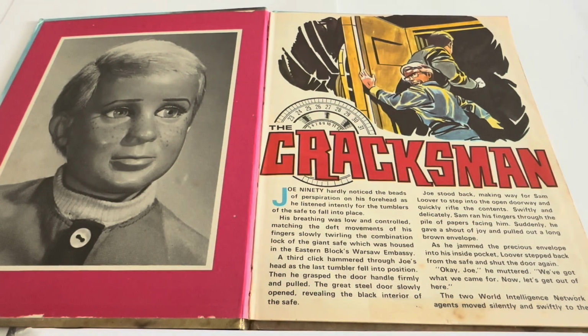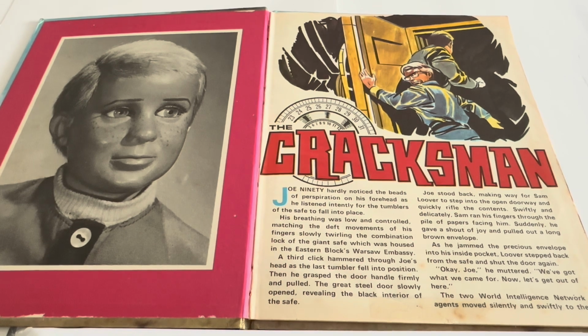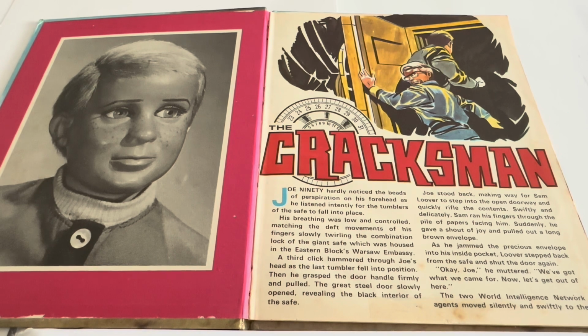So I said there's 2 stories in this. The first one is called The Cracksman, which is the start of this one, and there's another story further on, which we get to when this one is finished. So it says The Cracksman.